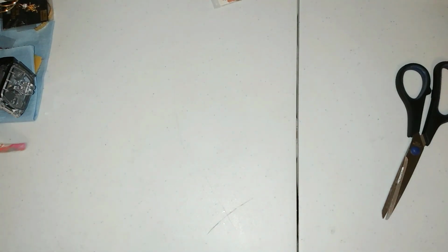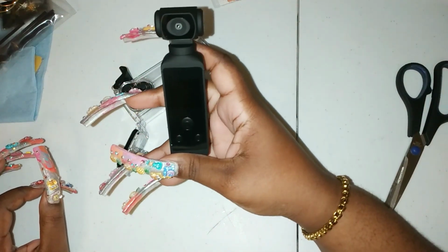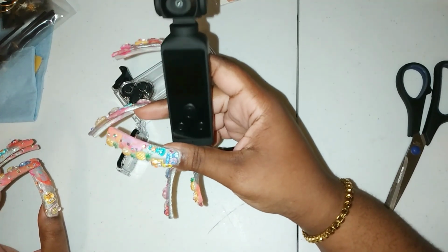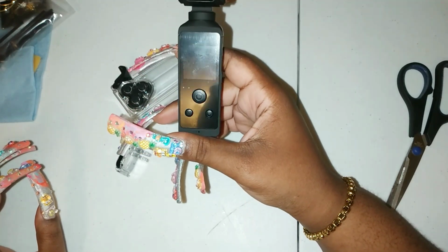Alright, the next one, I got this from the Xpress. This is like a pocket action camera. I'm still working with it. So I don't know, maybe I might start vlogging, because my mom was like, I wish you would just vlog, and I was like, girl, that takes a lot.